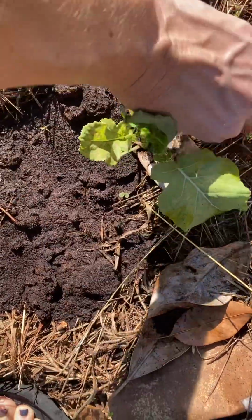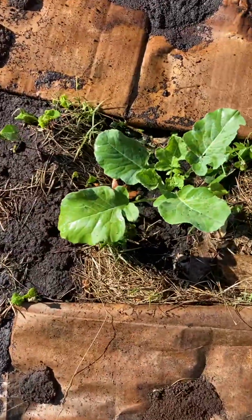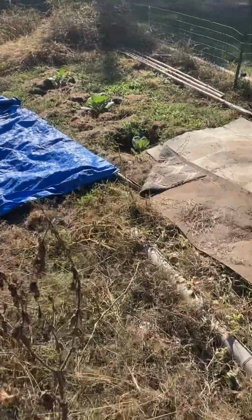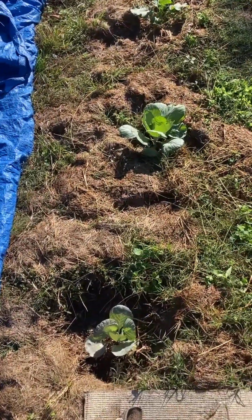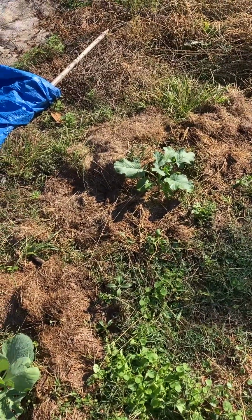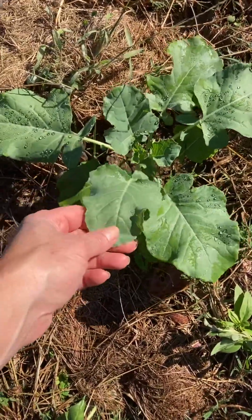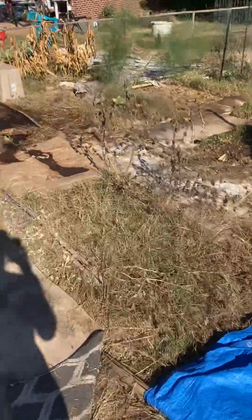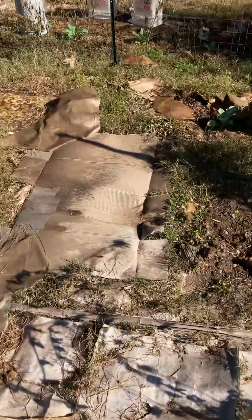Okay. This one definitely looks better. And those that I covered with tarp, 2 cabbages and a broccoli, those are looking good too. So whatever you have, if you're getting a cold snap before your plants are ready to handle, here soon these will be big enough that a little frost won't hurt them. But when they were really little, if you lose 2 leaves, you've lost almost all the leaves. So once they have more leaves and more stability, they can handle it.